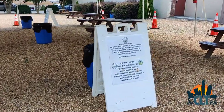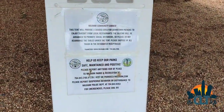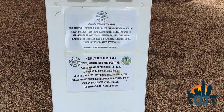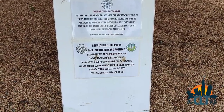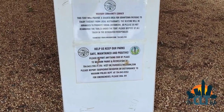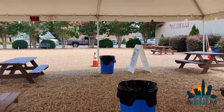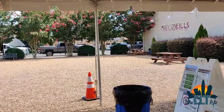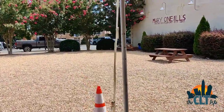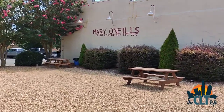And this place, they're calling it the Waxhaw Community Corner, a shaded area for downtown patrons to enjoy takeout from local restaurants. The seating will be arranged to promote social distancing, and this is put on by the town of Waxhaw Parks and Rec Department. So thanks so much, Lisa, Amy, and all the other people at the Waxhaw Parks and Rec Department. Certainly appreciate that. There's Mary O'Neill's.